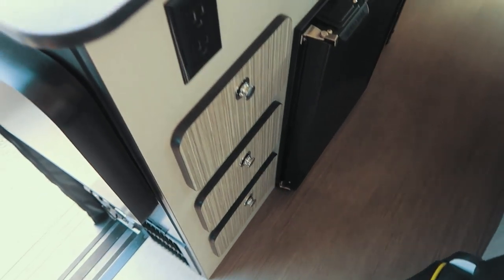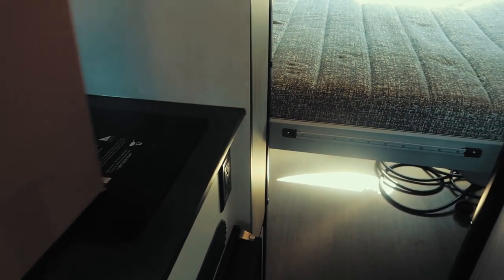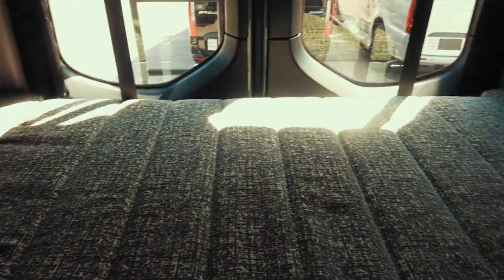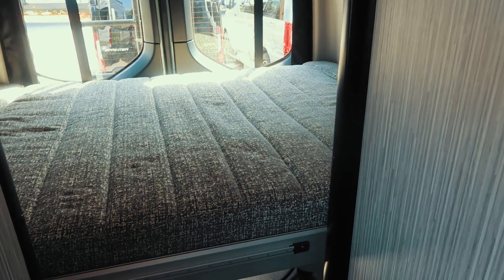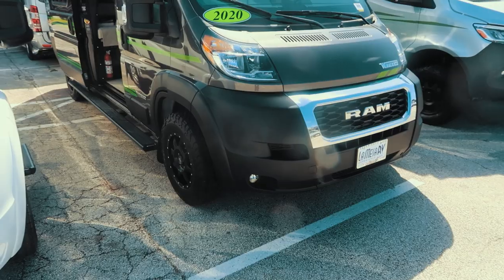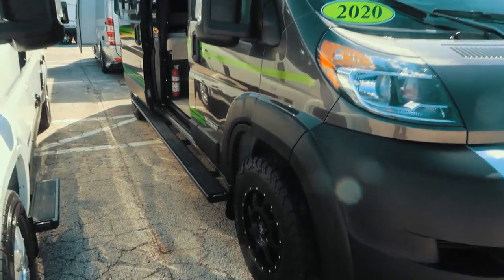Refrigerator down below. Folding spigot in the sink with an induction cooktop next to that. Bed in the back. Set up for sleeping. I'm sure this sits upright, folds into a couch. That's the Revel. This is Winnebago's Dodge Ram chassis, off-road Travato, or all-terrain Travato, I would say.